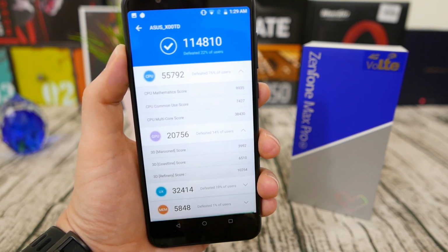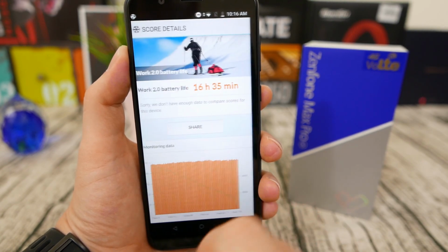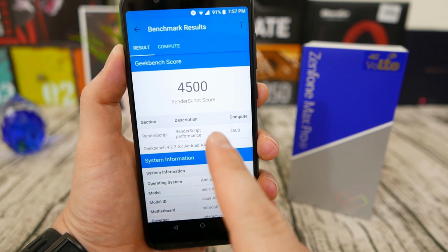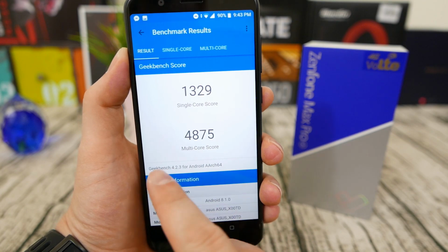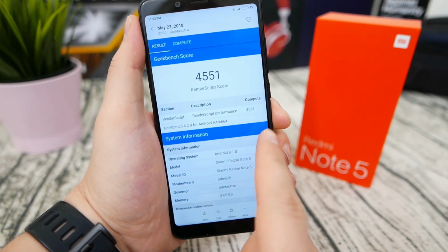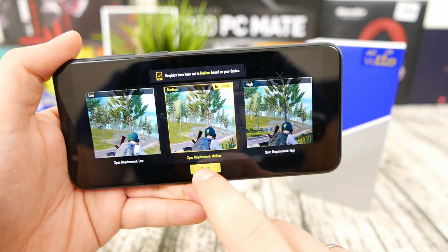Benchmarks, well, both phones have the same chip, probably the same RAM speed, and practically the same storage. What was noticeable is in the PC Mark test, the Zenfone Max Pro pulled around 10% higher than Snapdragon 636 in the Redmi Note 5, and again that really showed, but Geekbench and Tutu scores were within a 1 or 2% margin, which is absolutely nothing. If you watch my reviews carefully, you know that I really don't rely on benchmarks, and I want to really show you the good stuff.